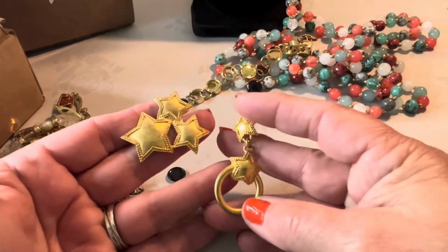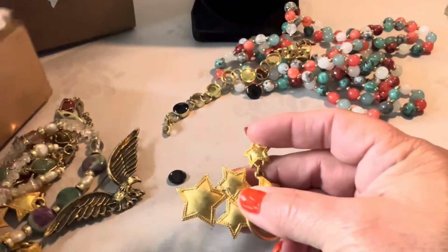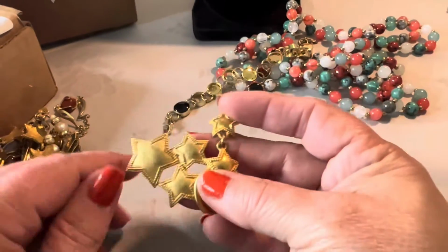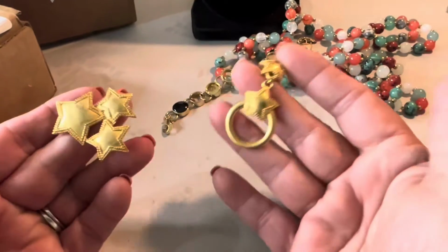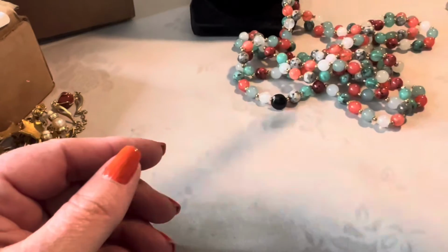Not sure if I would wear them that way, but you guys let me know what you think. I could also try to figure out a way to make a pendant out of these. So not a complete loss. Even though they are single earrings, I could do something else with them.